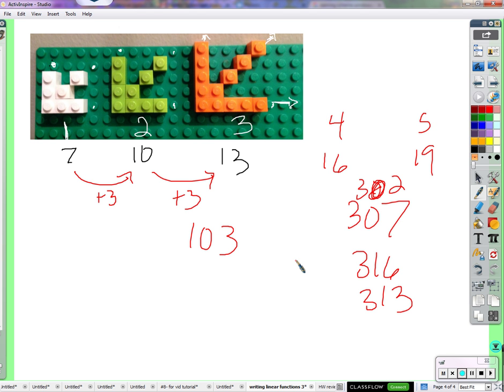Starting at figure 1. Right? Okay. I want to get to figure 3. How many steps do I have to take to get to figure 3? 2. Lane, how many steps do I have to take to get to figure 7? Okay, let's watch. Start at 1, and I'm going to get to figure 7. How many steps have I taken so far?